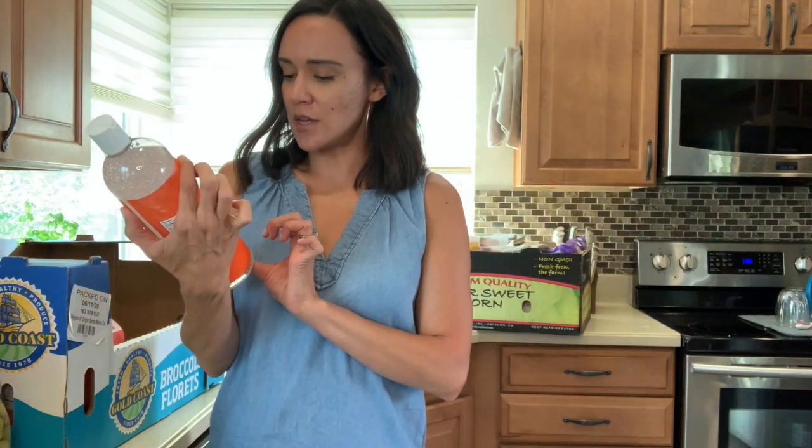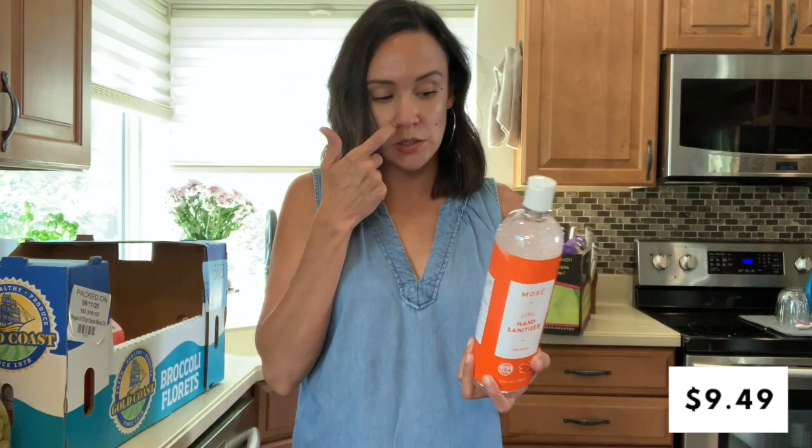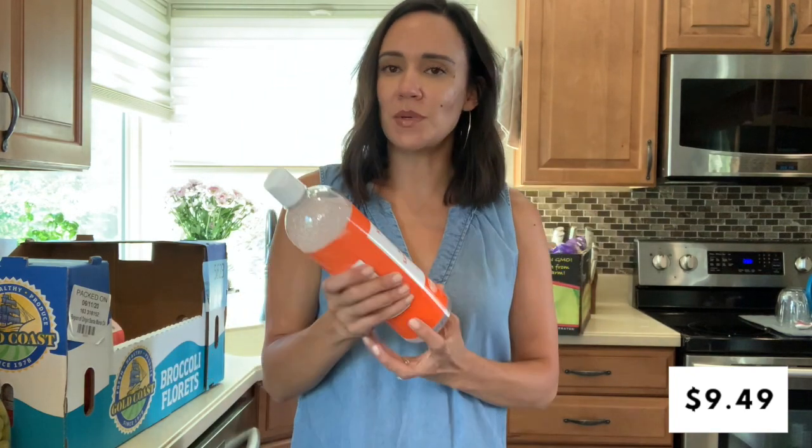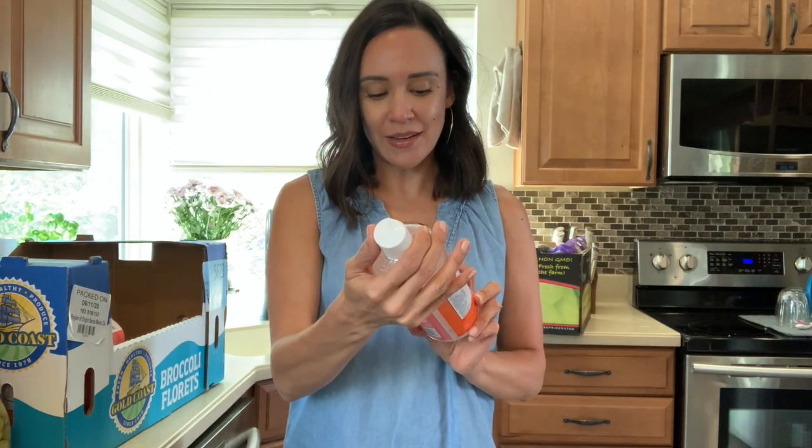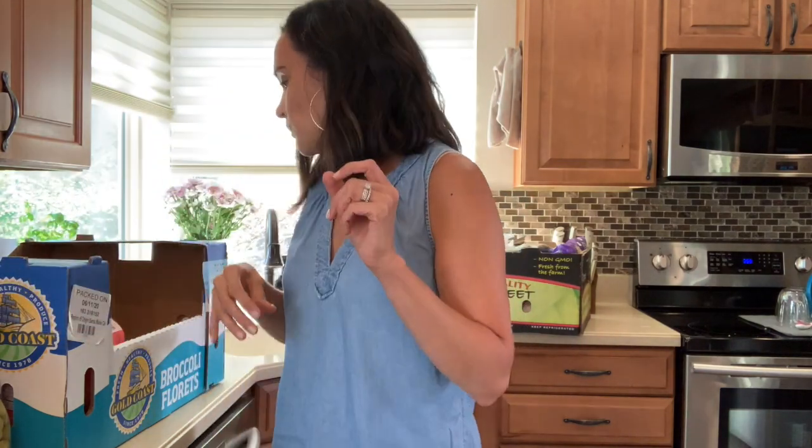And then I saw this. I've never seen, at least at our Costco, I've never seen them carry hand sanitizer. And I found it to be kind of expensive for what it is. I don't know if this brand is something special or what, but I grabbed it because hand sanitizer has kind of been in short supply.